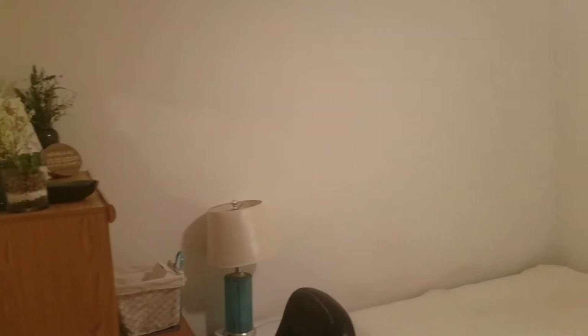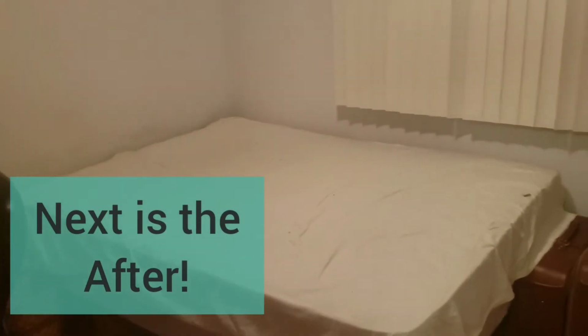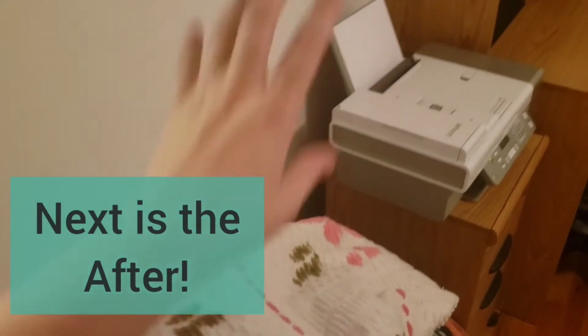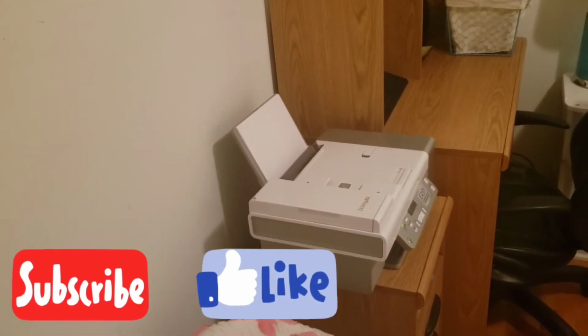Okay, so stay tuned until it's all pretty, because I definitely got to put something on that wall and get a new bedside. And I want to get a bench or ottoman kind of style to sit here. And then also a bigger piece of furniture here and move that. So stay tuned until the end.